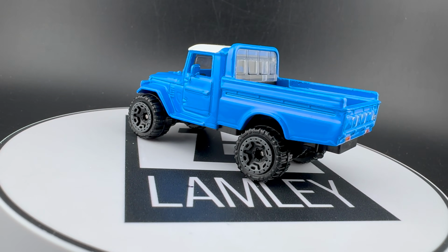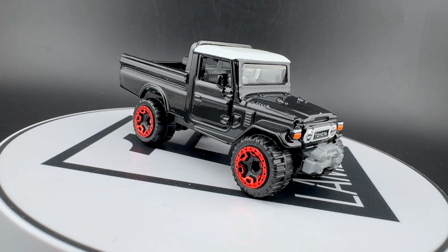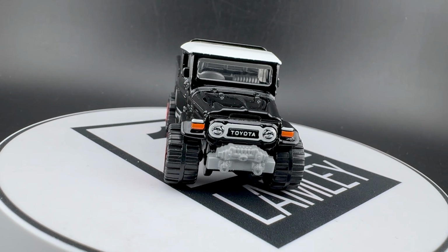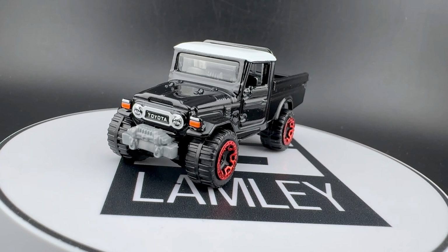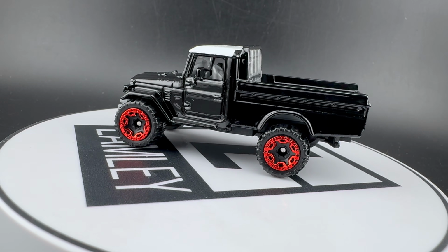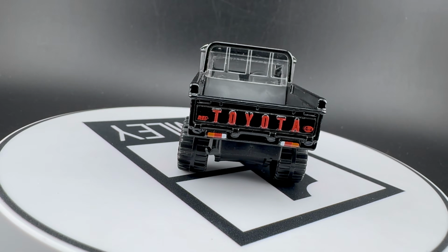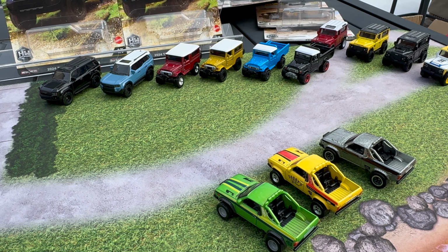And then there was the Target exclusive, which was very unique, with the Toyota tailgate. I really like this one as a lifted Land Cruiser pickup. I think that one looks awesome. Then there's one that I almost forgot about. Again, I don't have every version of every casting. Some I do. But I think I've got all the Land Cruisers. And again, if I've forgotten, definitely put it in the comments and we'll find a place to include it later.